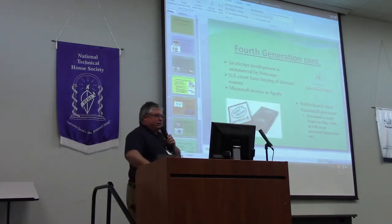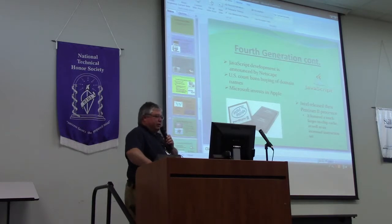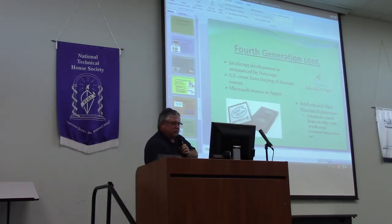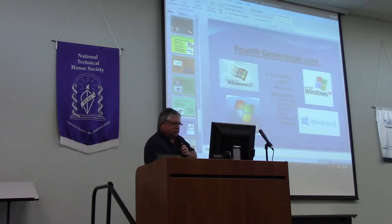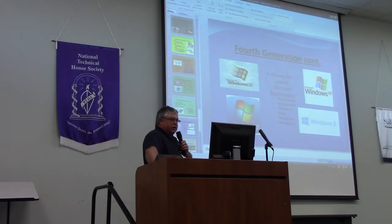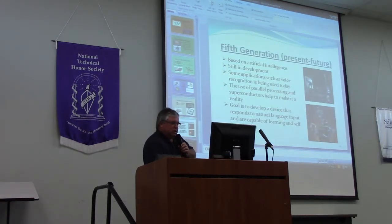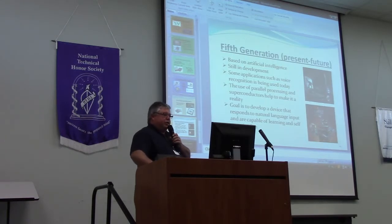And there's the fourth generation. Intel released their Pentium 2 processor, and Microsoft invested in Apple. There we go, fourth generation. Now we're getting up to our territory. Microsoft has launched Windows 98, XP, Windows Vista, Windows 7, and Windows 8. There we go, there's some of the gaming computers.